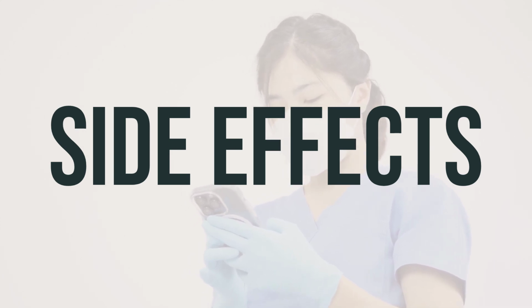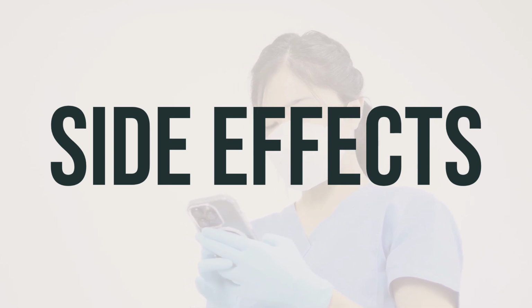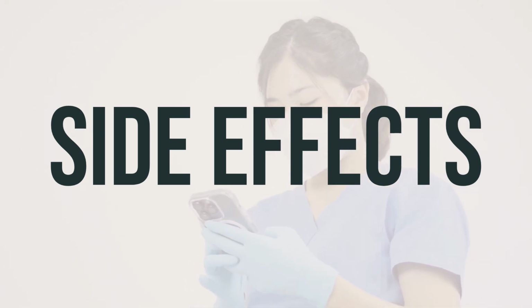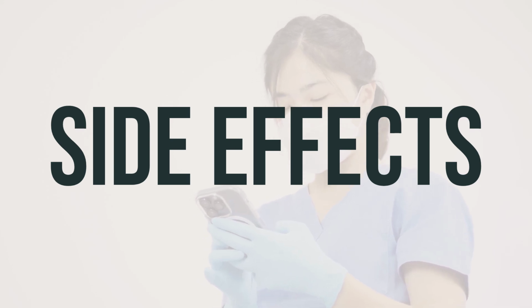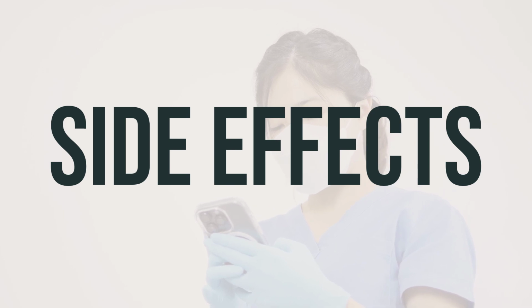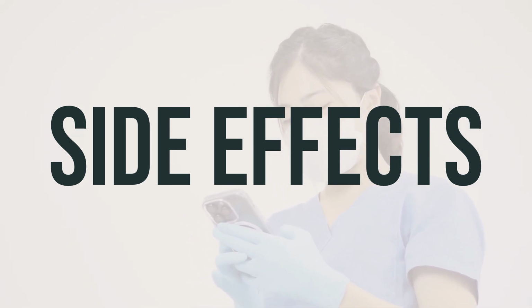Keep all medical/lab test appointments to monitor your condition and report any side effects to your doctor. In the US, you can call your doctor for medical advice about side effects, or report side effects to the FDA. In Canada, you can report side effects to Health Canada. Remember to always consult your doctor if you have any concerns.